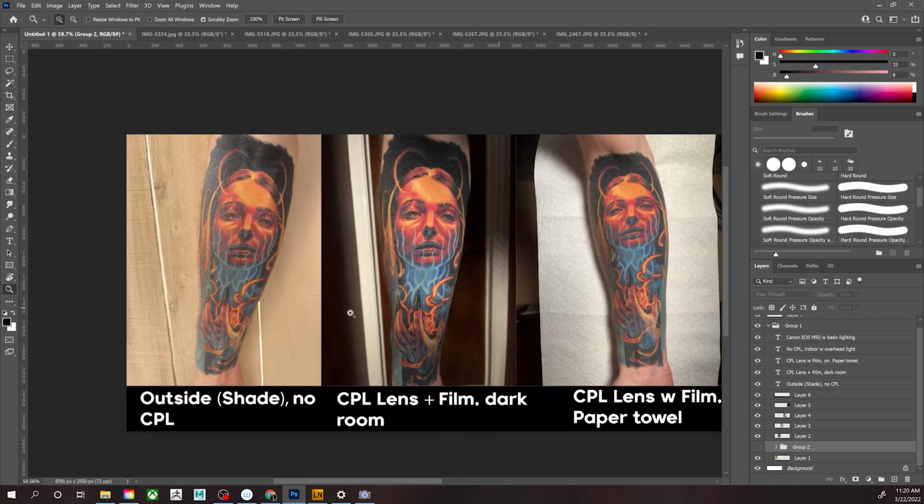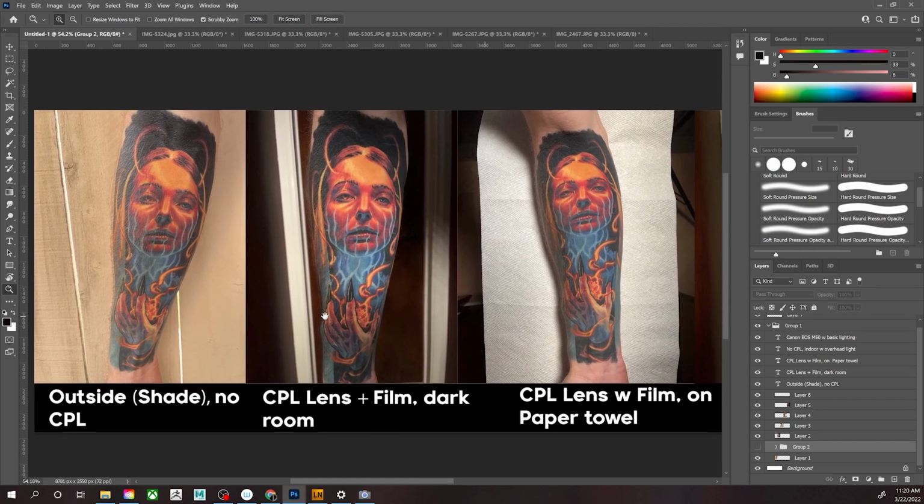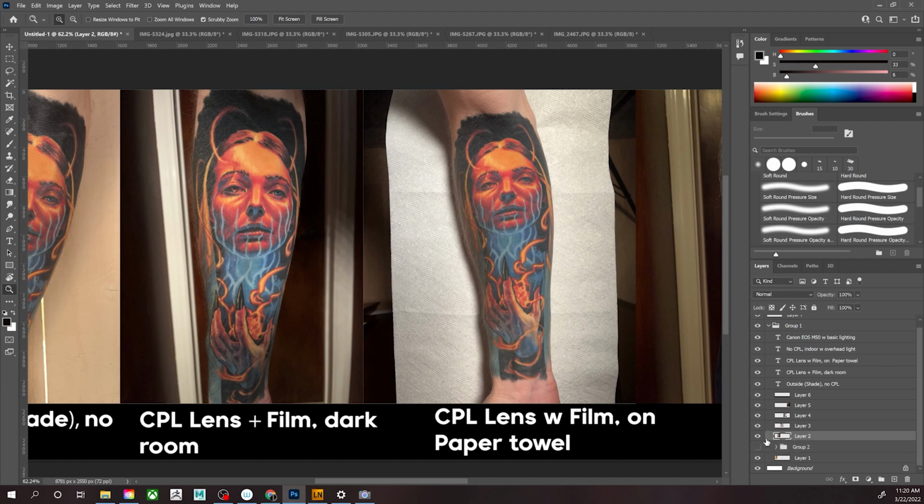The first one, all it really requires is just some levels. So like the second one, let's duplicate it.